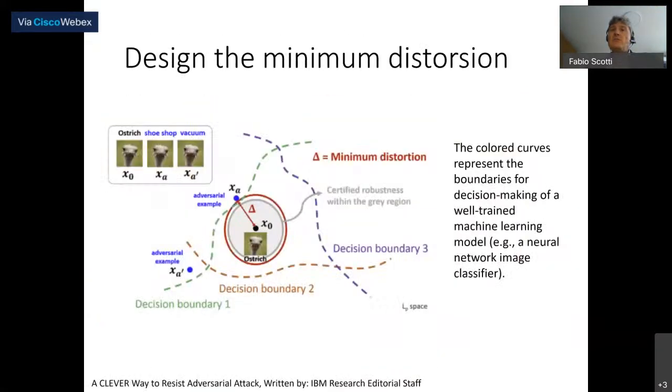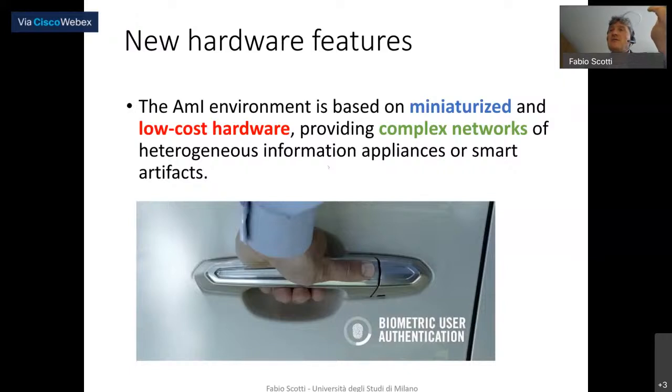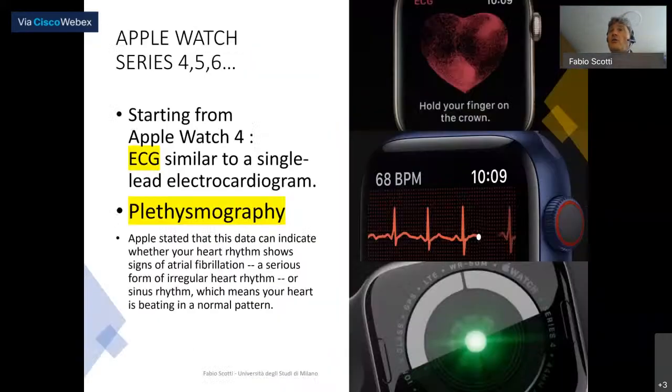So I will conclude my presentation by looking at future trends. In ambient intelligence, you will find biometric sensors in miniaturized, low-cost hardware. So you are touching things, and inside there are biometric detectors identifying you, like the ones you will have in the near future, and today under the screen of your cell phone or inside your watch, and so on. So you can go for biometric authentication also in this sense.